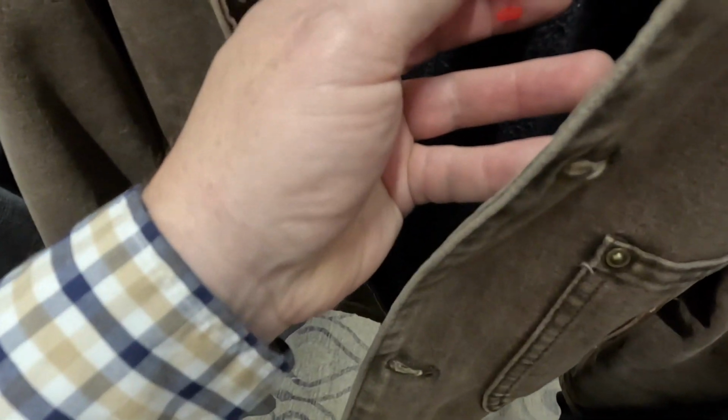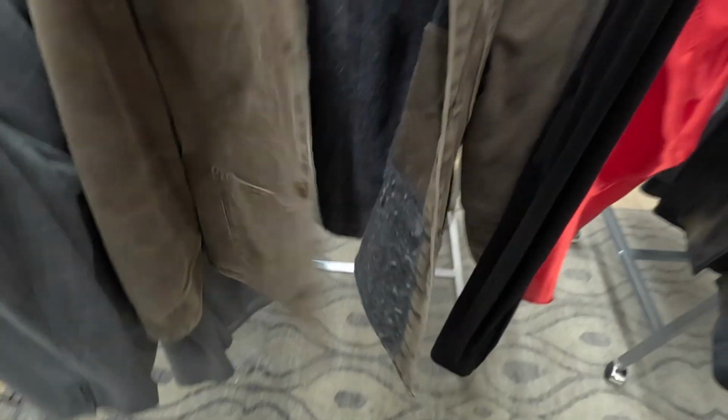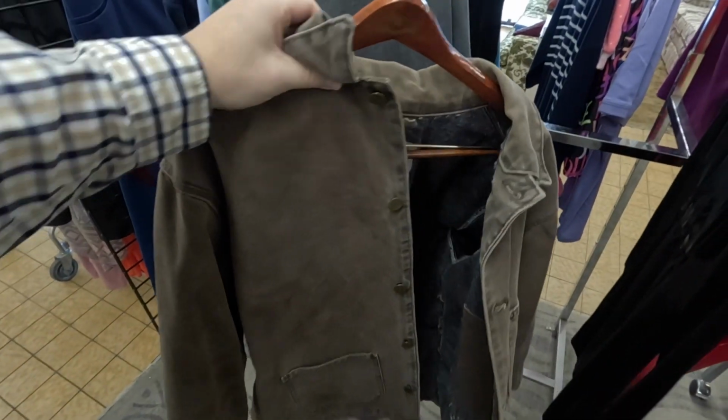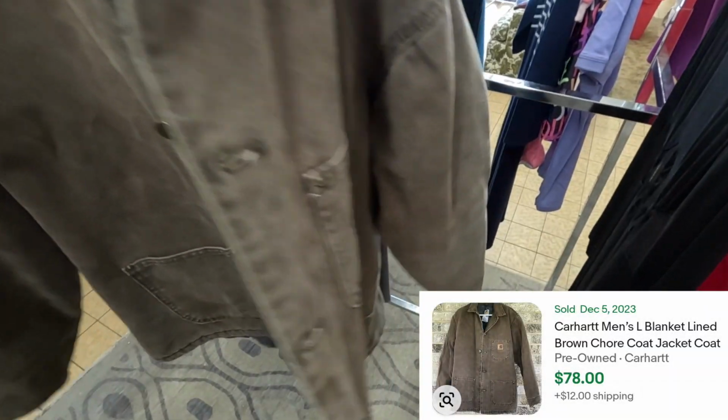Alright, found this blanket lined Carhartt chore coat. Ran that little code there and I was able to get comps. Last sold was about $80. It is a size large, so not too bad of a size. It's in good enough condition for a Carhartt coat. It's the way they price this, got the little red tag, it'll be 10 bucks.